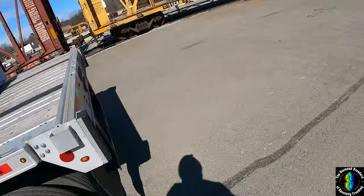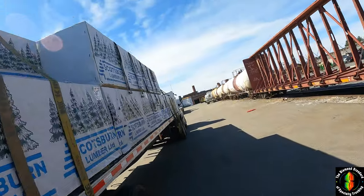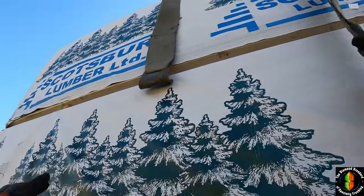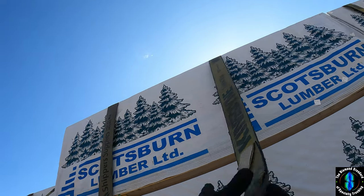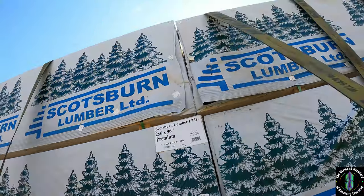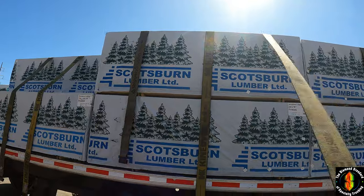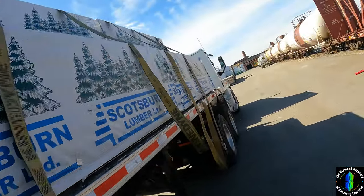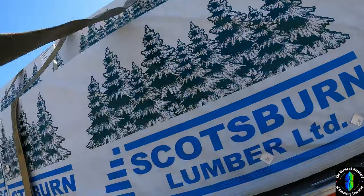There we go. Let's get this load on the road. So these two come this way. And this one will pull right this way, flip it that way. And then this one, I'm gonna fix it.